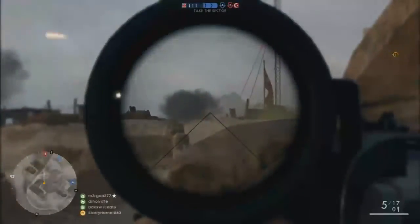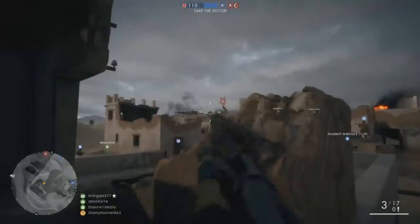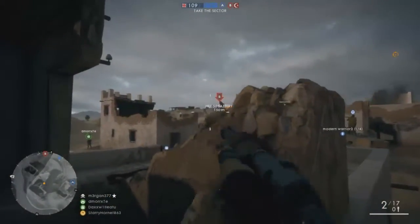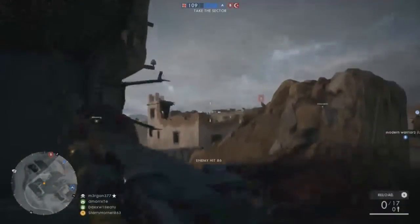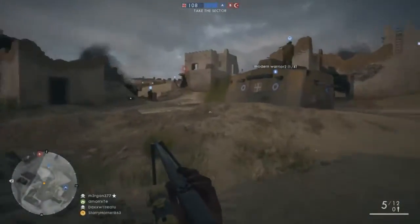Well, the Russian 1895 has very good bullet drop, and one thing on the recommendation for the Russian 1895, take off the bayonet. I haven't done it to my infantry version, but the sniper variant here, I kind of recommend it.